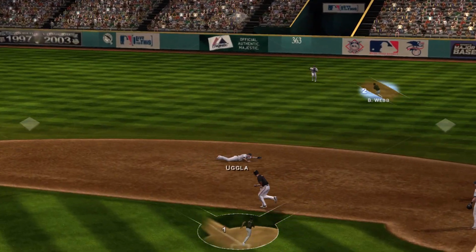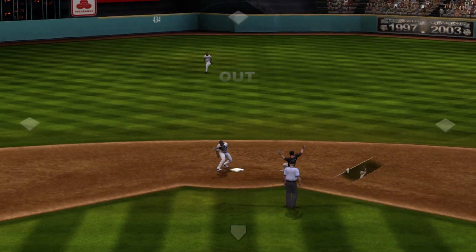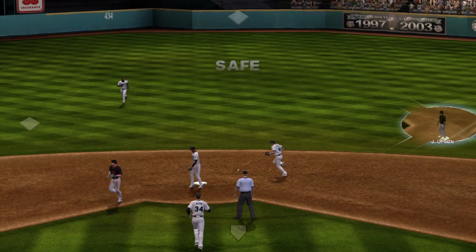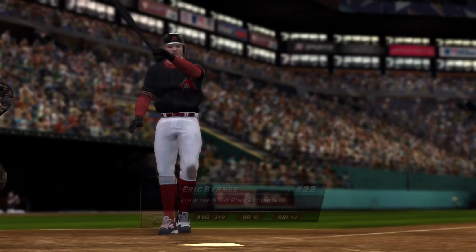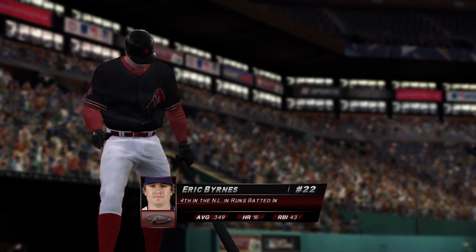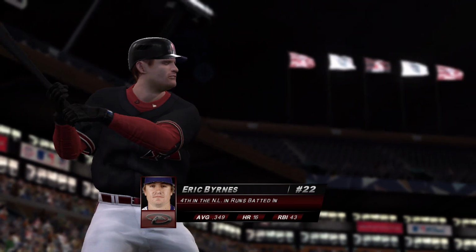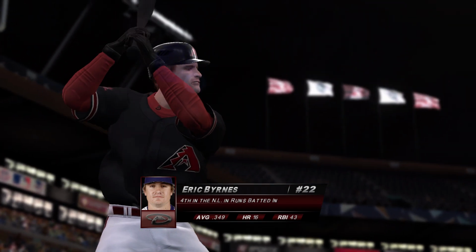Swung on and grounded towards the hole. Ugla gets to it. Oh man, a collision. Now over to first and safe at first. Not quite in time to get the double play there. Runner at first, one down.